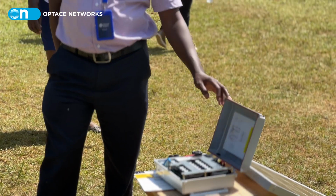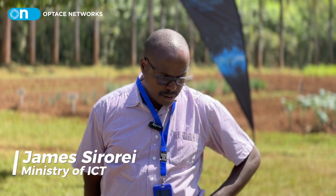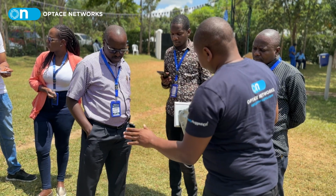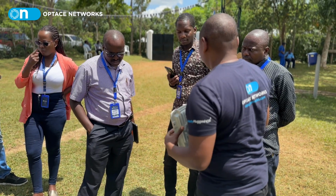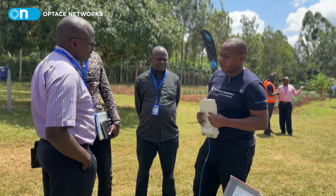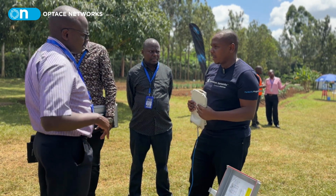A solution that can address our outdoor connectivity and sort out the power issues that we usually face. I think it is something good that we should be able to explore. Together with the point-to-point radio connection, it's something that I think Optace has managed to put forward, and personally I take interest in it.